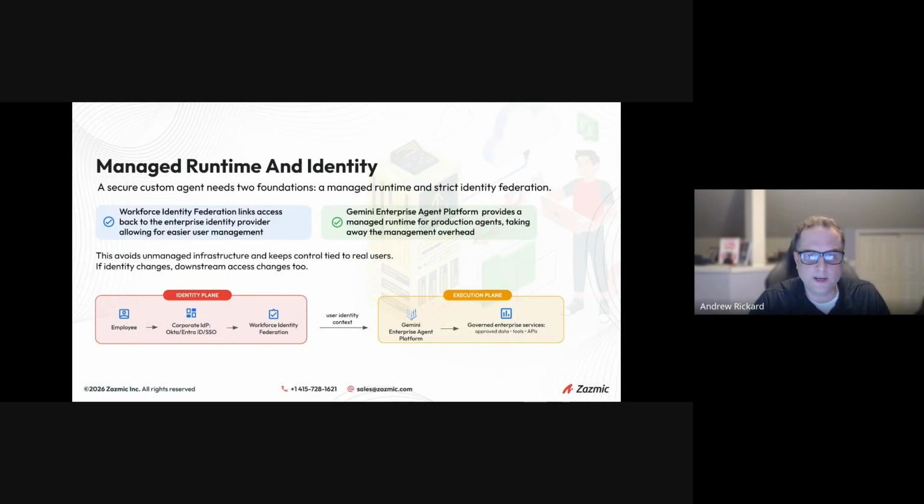A secure custom agent rests on 2 foundations, an identity plane and an execution plane. On the identity side, it's the same Workforce Identity Federation, or WIF, that we already talked about. So it links the agent's access right back to your enterprise identity provider. So user management stays simple and access stays tied to real people.